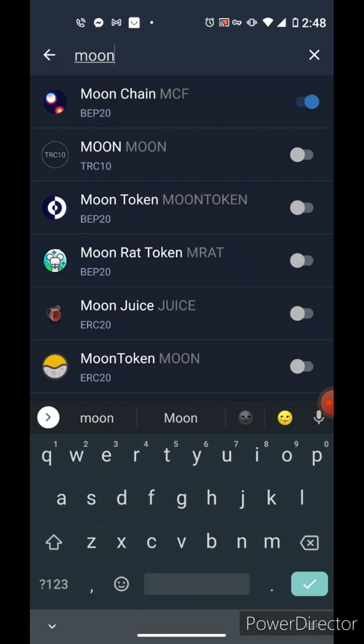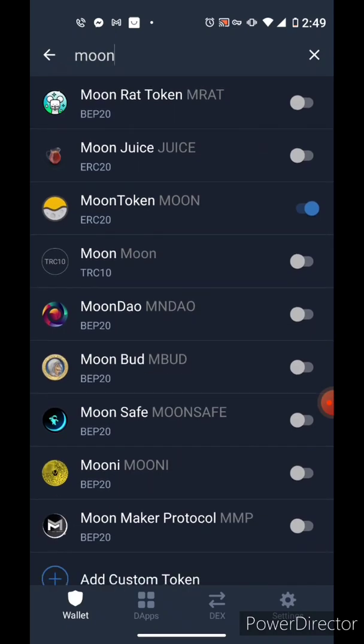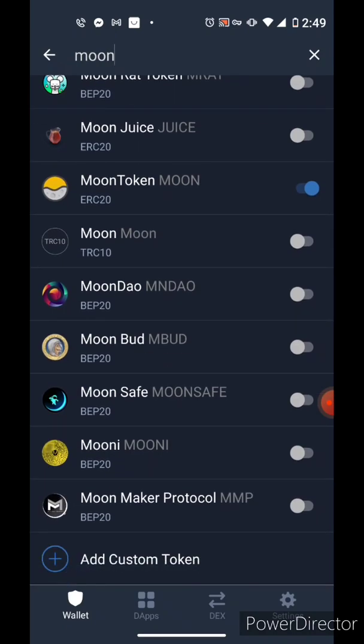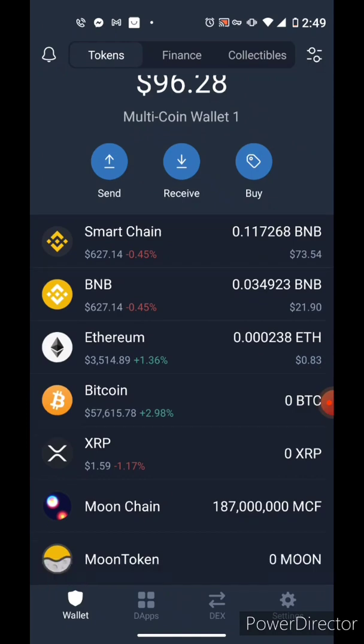Let's also add Moon token, activate that one, because that one I heard is pretty good. Which other one I heard is pretty good? Moon Safe. I think it looks like it's a knockoff from another one. But anyways, Moon Safe and Moon Red. For now those are the two tokens I'm adding. Okay, you added them. Now you're gonna see them here.